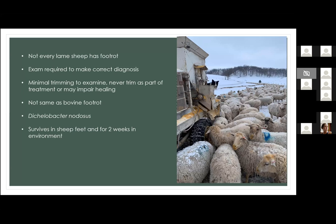The organism that causes sheep foot rot is carried in an infected sheep. It may not be very bacteria. And the organism can survive for 2 weeks outside of the sheep.